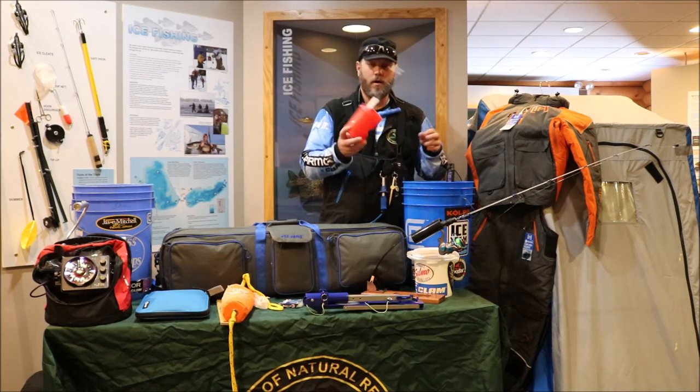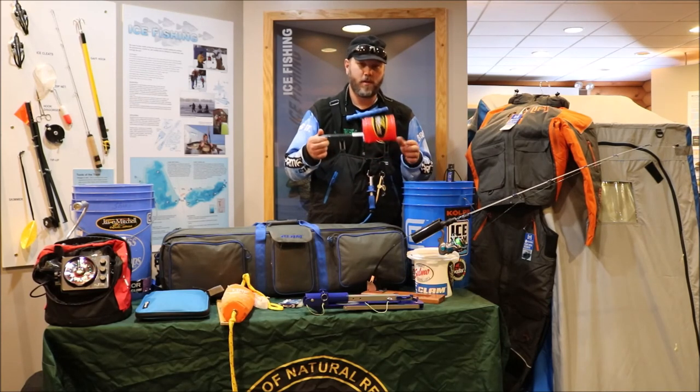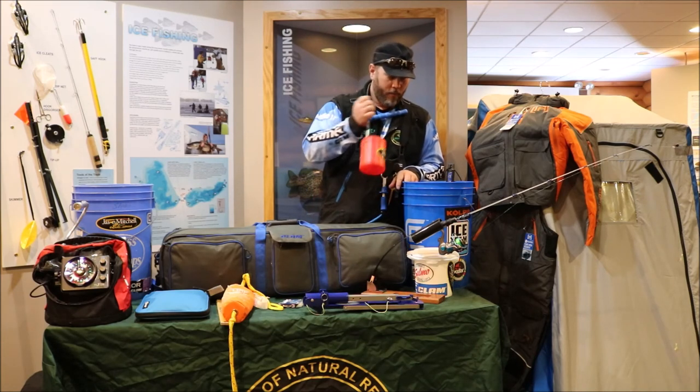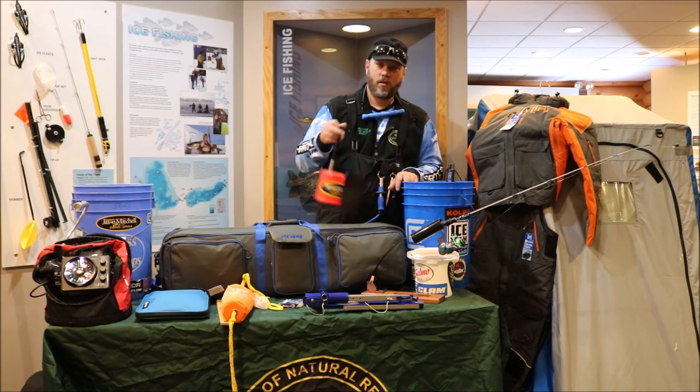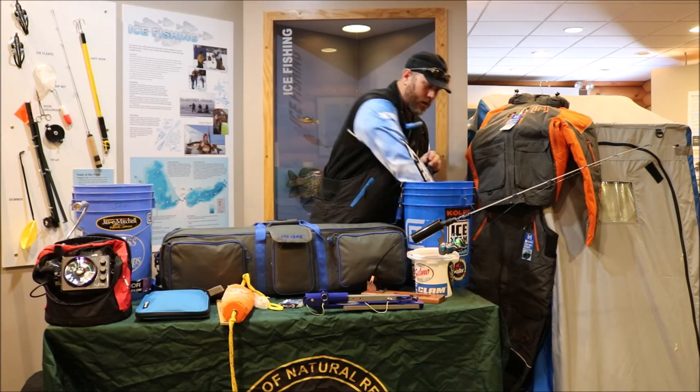A way to get water up out of the ice. A friend of mine, the Red Green of Cadillac, Mr. John Zakrysik, he made these. You can dip this down in the water and I can put water on my fish to keep them from freezing. And he mentions that in his segment also.